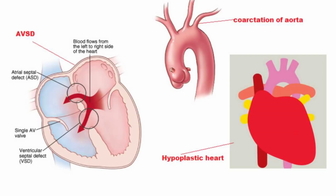Let us have a quick look at the various congenital malformations that babies born to mothers with impaired glucose tolerance can develop. One is cardiac defects. Cardiac defects are the most common defects encountered in these babies. The incidence of cardiac defects is 4 times more when compared to the general population. Atrioventricular septal defect, coarctation of aorta, hypoplastic left heart syndrome, all these are the ones that are commonly seen.